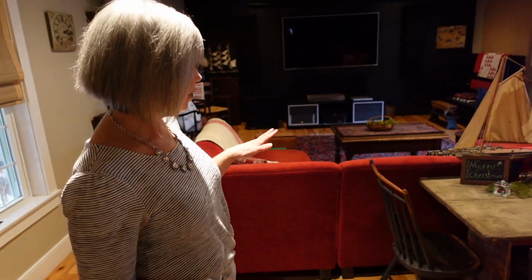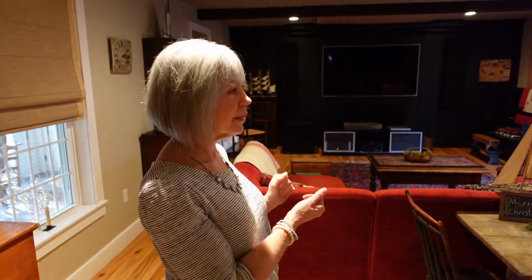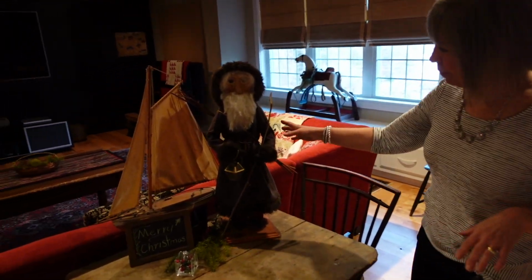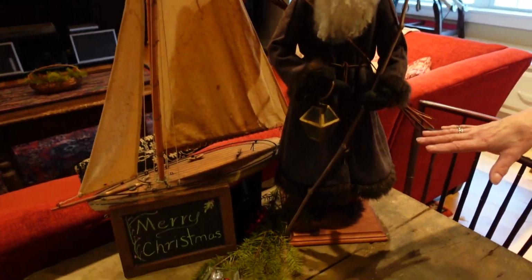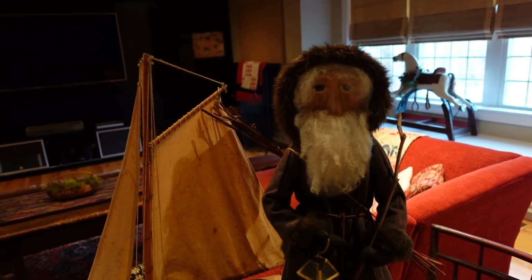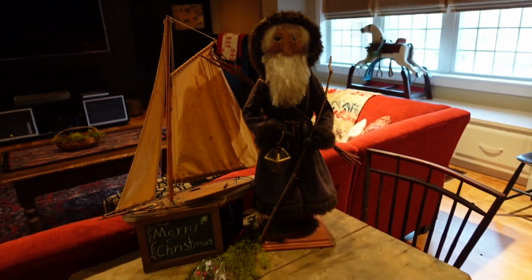Family room, and as you can see, we kind of mixed some antiques with modern because we have to have TVs and we have to enjoy our football games. So, here is a handmade Santa. I added him with the decor that was already here. The ship was there, I just put a little sign, and he's kind of woodsy, and I'm trying to warm the room up a little bit more.